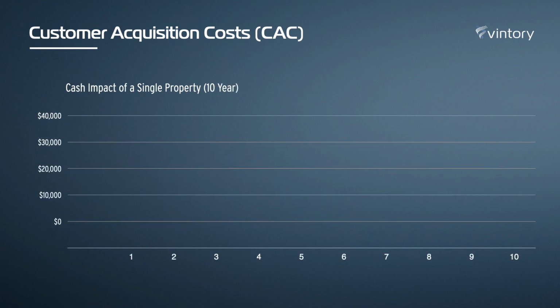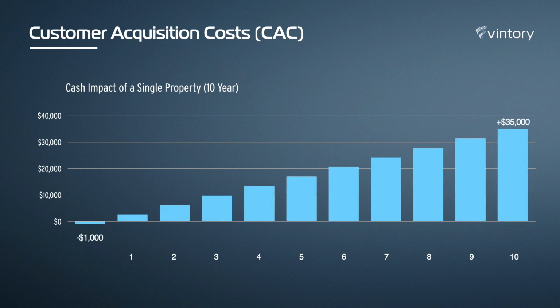All right, so here's how it looks over the lifetime though. You've invested $1,000, and you've profited $36K, netting you $35,000 over the life of that property. I would argue there isn't a better ROI on the planet than investing in inventory acquisition.